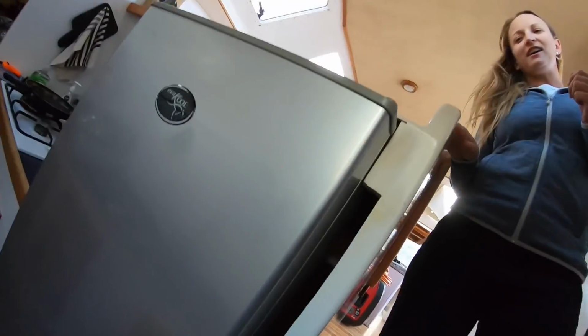Is it working or not working? Go have a look in the fridge. Oh no, she's on. Woohoo! We got fridge. Oh my god, I'm so excited.